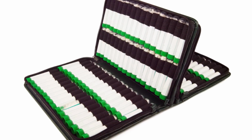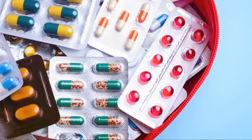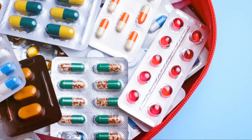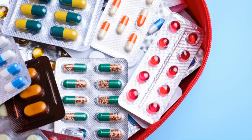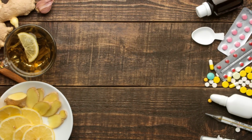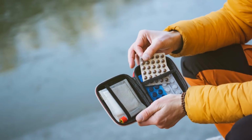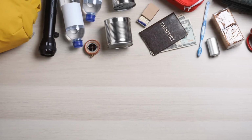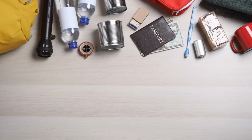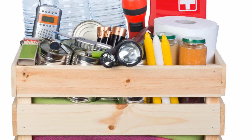Medical supplies are another cornerstone of your emergency kit. You want to be prepared for minor injuries and potential health issues until professional help is available. A well-stocked first aid kit should include adhesive bandages, gauze, antiseptic wipes, and antibiotic ointment. Also include over-the-counter medications such as pain relievers and antihistamines, in addition to any prescription medications your family relies on. I always recommend having a little extra of those vital prescriptions. When it comes to health, it's better to be over-prepared than caught off guard.